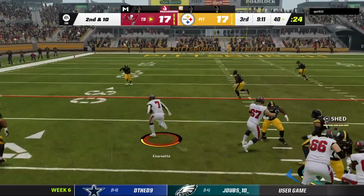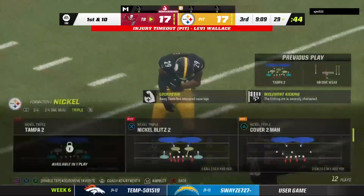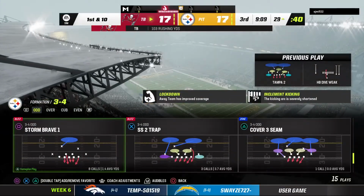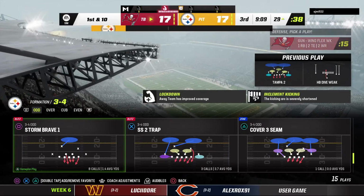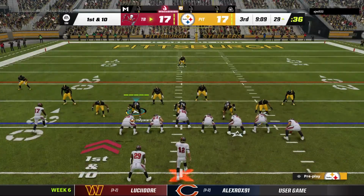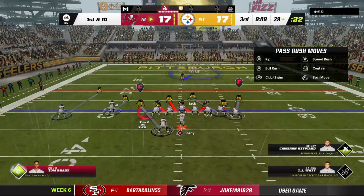On second down, here's Fournette. And a good push up front, and he's able to navigate his way down inside the 30. He had a really solid first half running the football and picking up where he left off here in the third quarter. How about the yardage he's piling up right now? This feels like a full game, not just this series that we're watching right now.